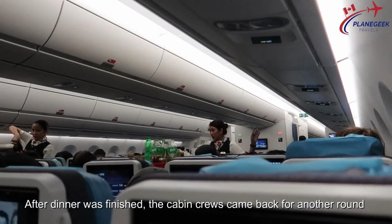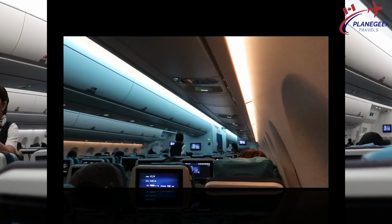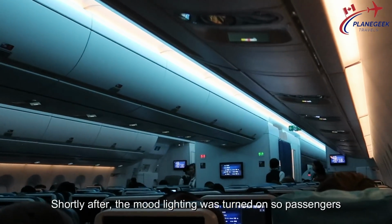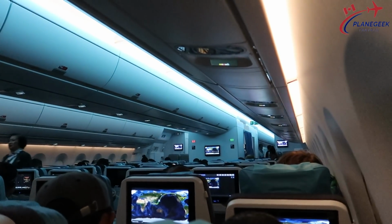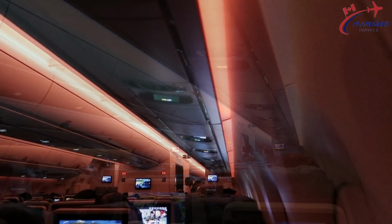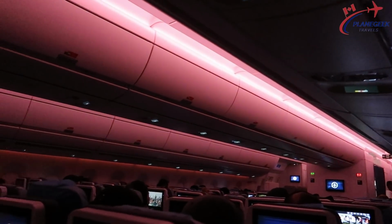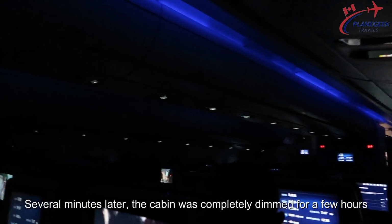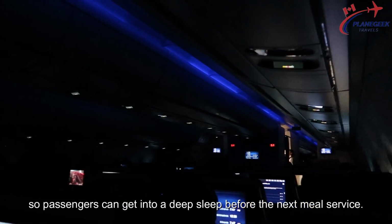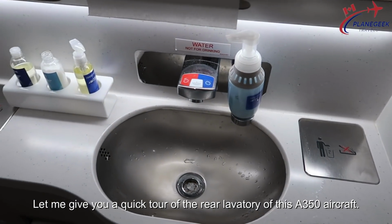After dinner was finished, the cabin crews came back for another round of beverage service. Shortly after, the mood lighting was turned on so passengers can relax and get some rest. Several minutes later, the cabin was completely dimmed for a few hours so passengers can get into a deep sleep before the next meal service. Let me give you a quick tour of the rear lavatory of this A350 aircraft.